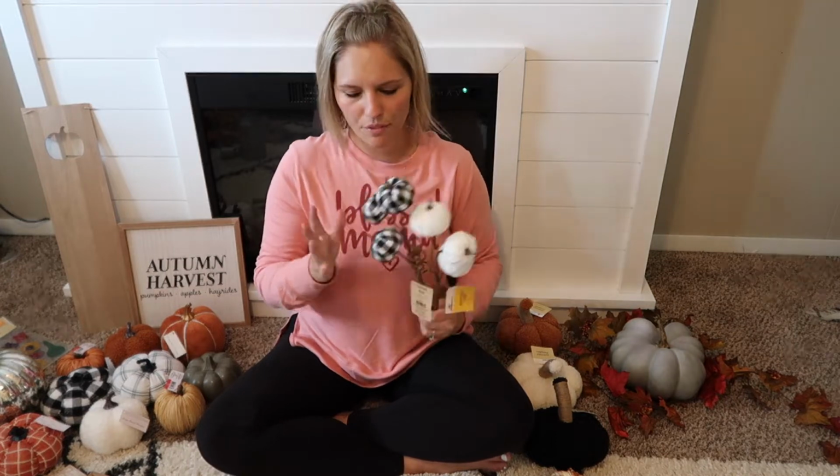And then these two were a little more expensive. They were $3.14. But I thought these were really cute. I do like the buffalo check plaid, and then just white, because white is kind of my go-to. I really like the neutral, but these are both very neutral.